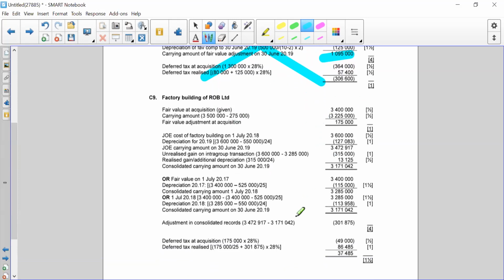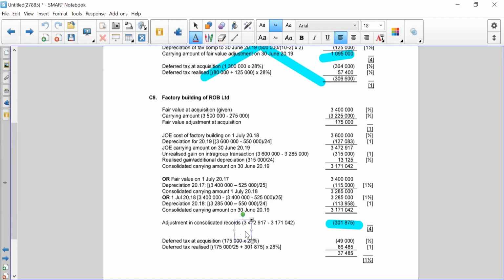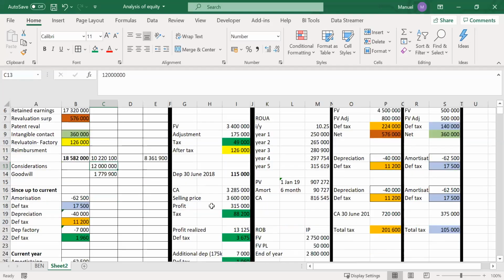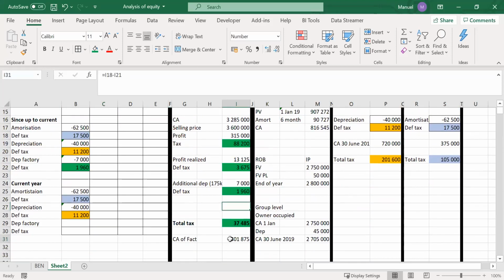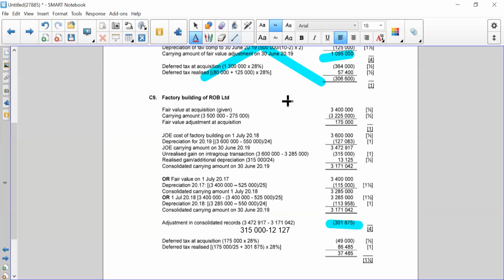Now, I know they do all of these calculations. How I've done it, I've literally said, well, the profit was 315. Okay. So I suppose it's a shortcut, 315,000. And we've already realized 13, I think it was 127, whatever that number was. Let me just go back to my workings. 13,125. So what is sitting currently in our PPE that is inflated is 301,875, which is effectively this number here. I've just taken, I suppose, a slightly more stretched way of calculating that.